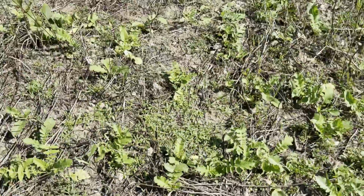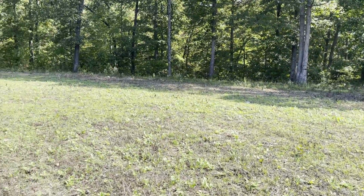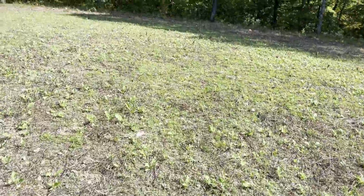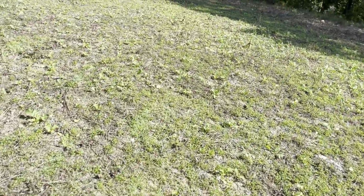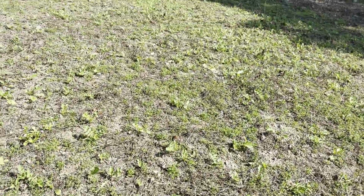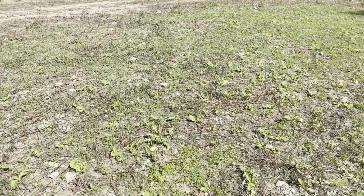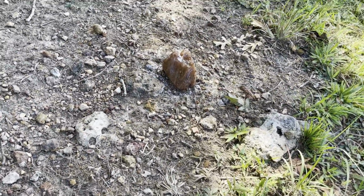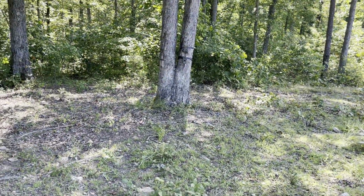Nice turkey feather. And we know that winter rye does not like that much nitrogen. So that's good. I will not put out a bunch of nitrogen. But I am gonna overseed again this whole field. All right, here's my salt lick. They have definitely been hitting this salt lick. Hopefully, one of those cameras worked.